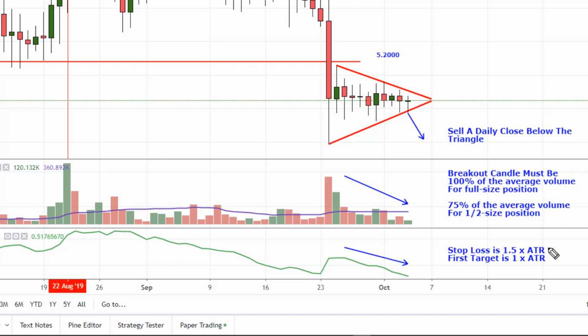As with Bitcoin, our stop loss will be 1.5 times the ATR. Our first target will be 1 times the ATR. So on the breaking candle, you'll take this number, multiply it by 1.5, and you will put that behind your entry by that amount, and your target will be below the entry by that amount.